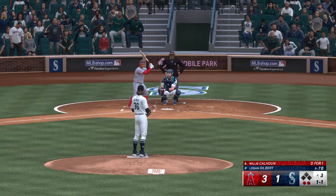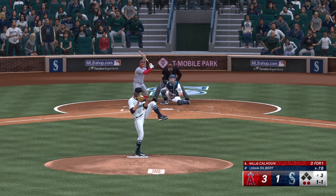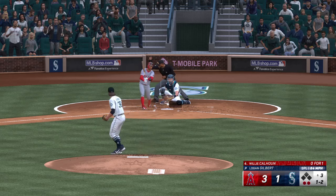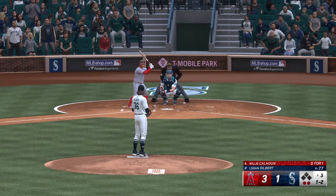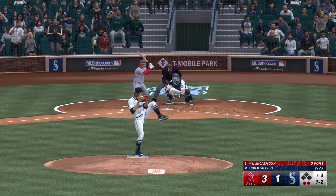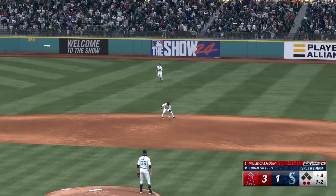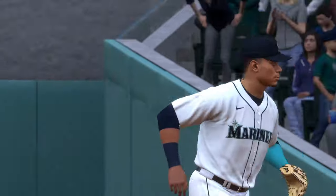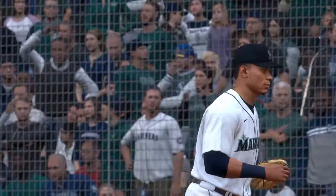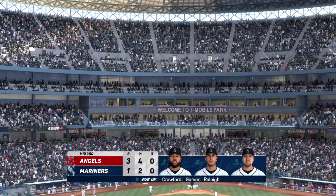Willie Calhoun, the next to hit for the Angels. Down to the dirt, swing and a miss. One ball, two strikes. On the ground, right side. Polanco tosses to first. Angels retired, 1-2-3. Angels held in check. And the score stays 3-1.